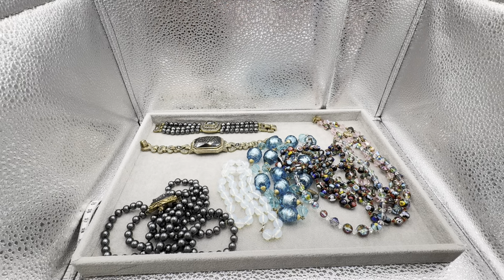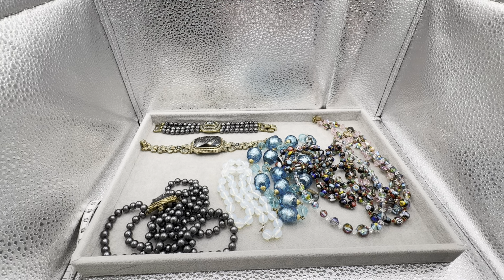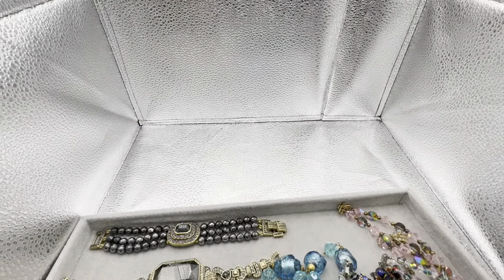I have a mixture of vintage glass. I have some Heidi Daus. I have Boucher, Miriam Haskell, Givenchy. I have a beautiful pair of Dante cufflinks, a pair of Murano sterling silver cufflinks, some opal glass, and some stones, and some things in between. So I'm going to get started showing you what I have. Again, let me know what pieces you might like to see at my sale. First on Friday, I'm going to pull this out. I'm going to show some glass necklaces and Heidi Daus bracelets that are on this tray first.